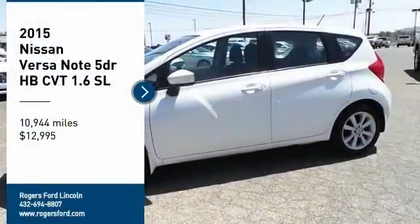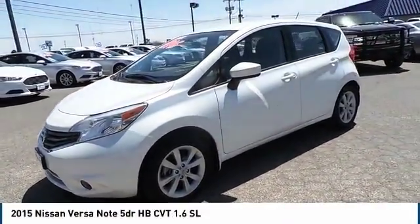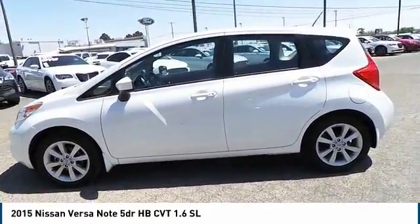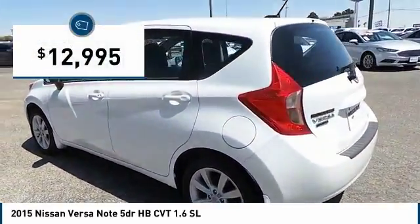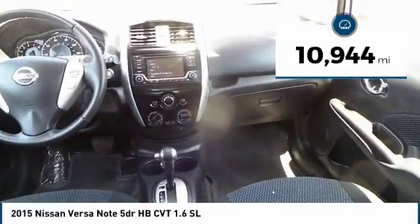we are pleased to show you the 2015 Versa. With its roomy and inviting interior, impressive technology, and exceptional gas mileage, the Nissan Versa is smart to own and fun to drive, and is priced below $15,000. This vehicle has less than 15,000 miles.